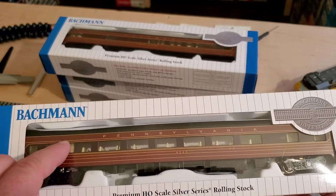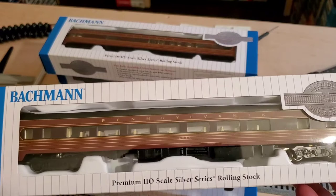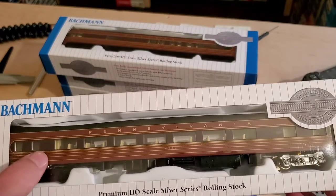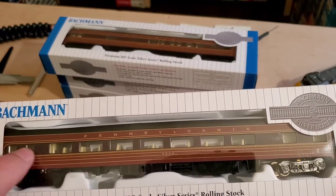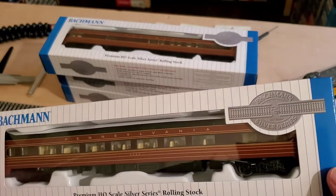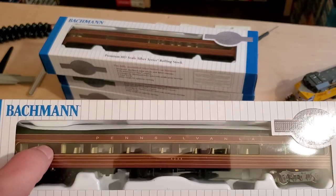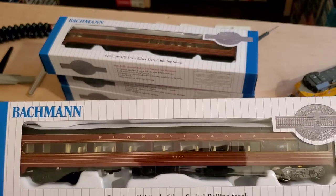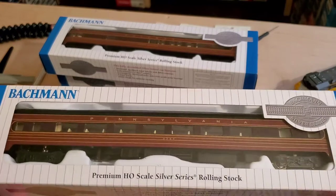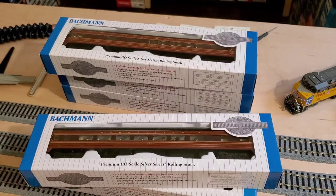So most Pennsylvania Railroad is just plain Tuscan with gold writing. This is actually kind of more like a two-tone. The color here on the bottom and basically everything but that middle strip is not quite a bright red, but it's kind of between red and Tuscan, whereas the middle part's more of their traditional Tuscan. So, what's significant about these is that nobody's really ever done these cars before in HO scale.